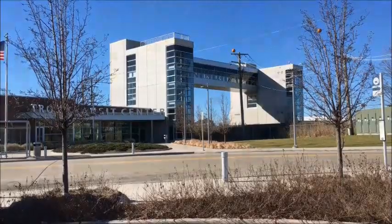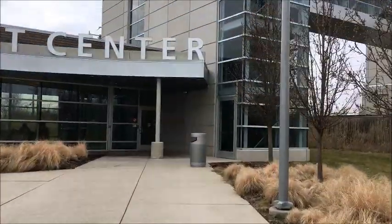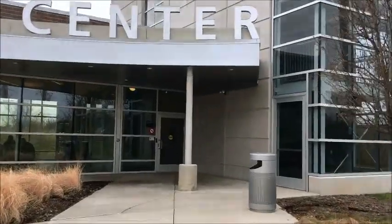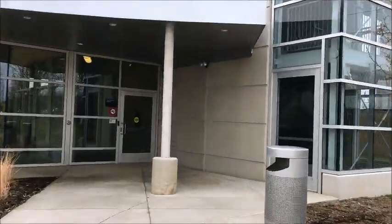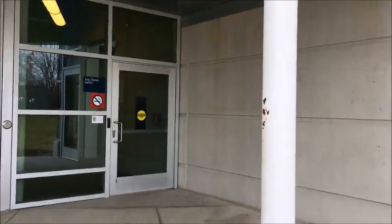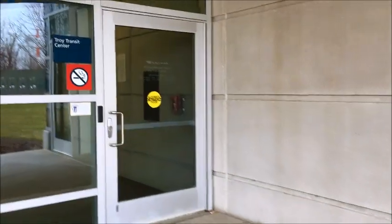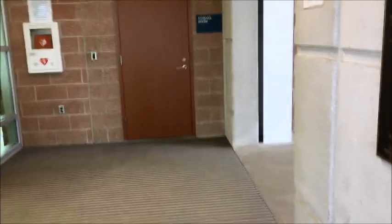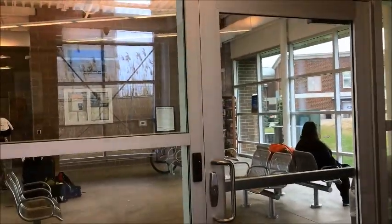This is a non-manned station. You can't purchase tickets here. You have to have a reservation to get on board Amtrak. But we'll take a look inside. Directly on the left there is a small waiting area. The station has limited hours. It's only open about an hour before Amtrak arrives on the different trains. To your left, as I said, here's the waiting area.